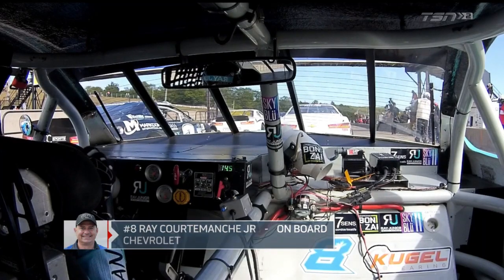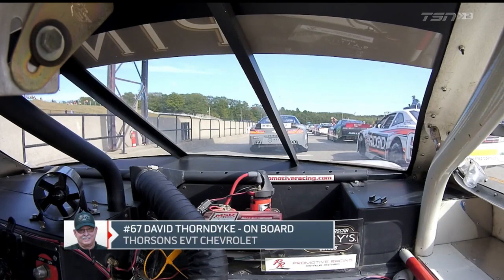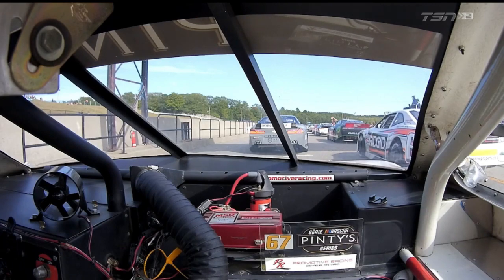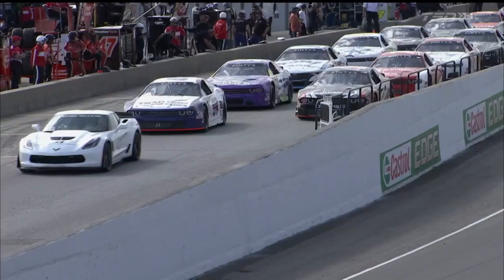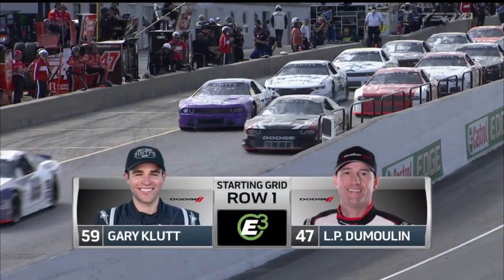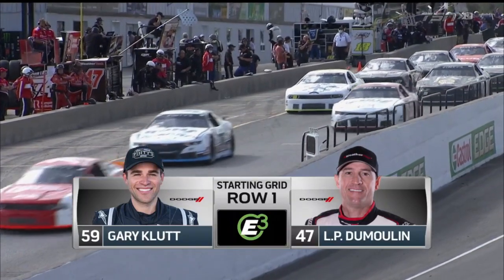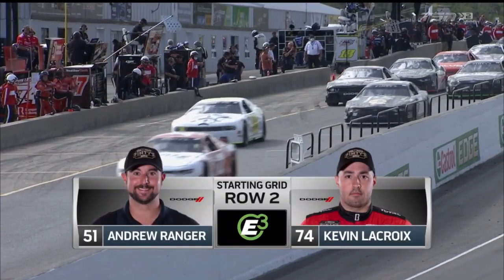Good look out of the front window of Ray Quartermosh Jr. Yeah, David Thorndike as well in the 67. We saw TJ Rinomato in the 2 machine. So we're going to see everything that happens. They are a little bit deep in the field, Dave. Let's have a look at the E3 Spark Plug starting grid. As Todd mentioned, Gary Klute will start on pole alongside LP Dumoulin.